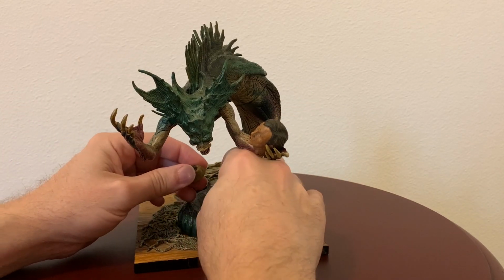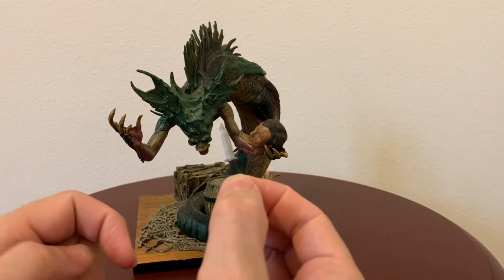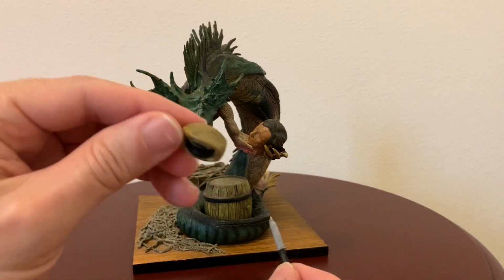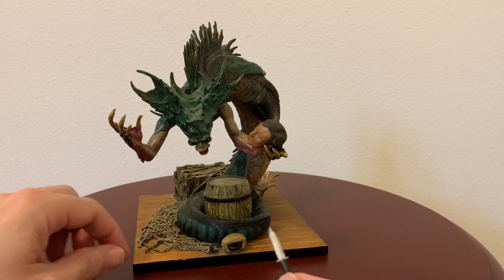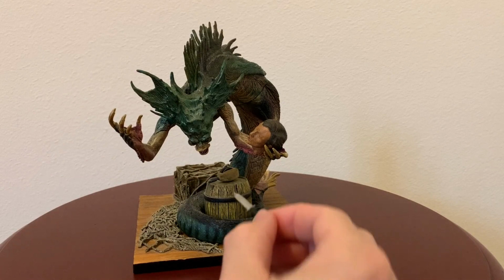And then it comes with these other two little things. It comes with a knife, which I guess the guy that he's holding the head of tried to fight him with. Yeah, that was stupid. And this little pulley that goes with the fishing ropes and stuff like that. Nothing that you can play with, but just something else to lay there and look cool.